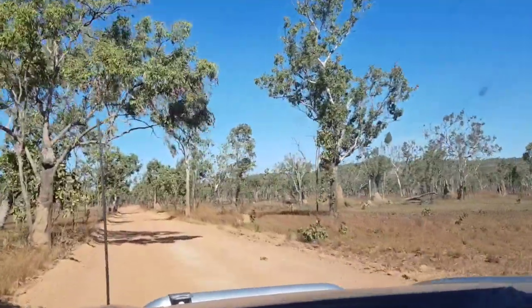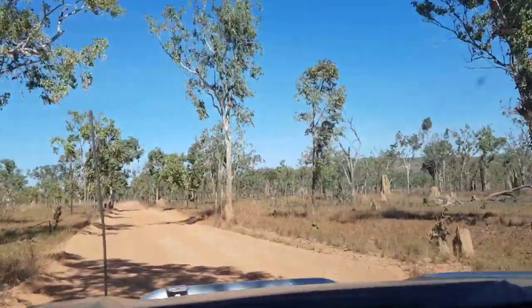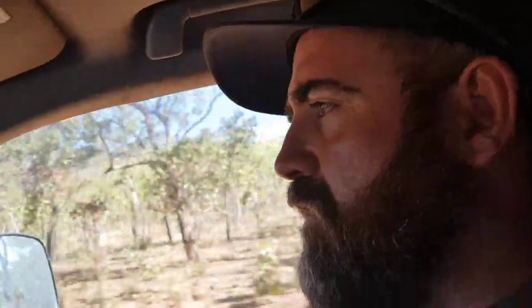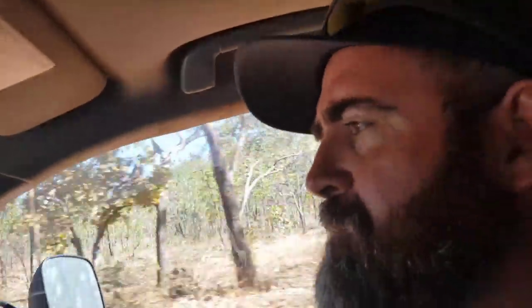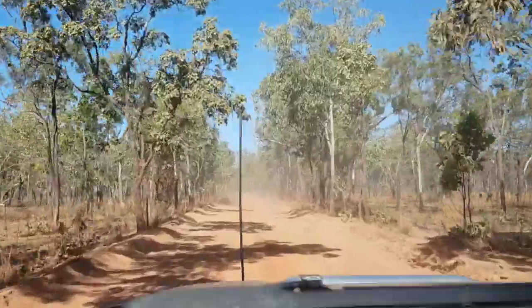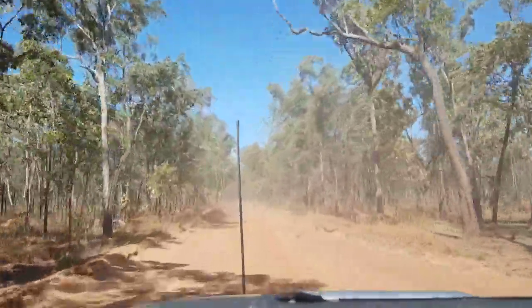It's a pretty bumpy road into Maguk. We have lowered our tyre pressures down to 30 all round. Probably could have gone nearly to 25. It started off okay, wasn't too bad, but it gradually deteriorated as we went on. So it's quite bumpy now. Lower tyre pressures is helping a lot.